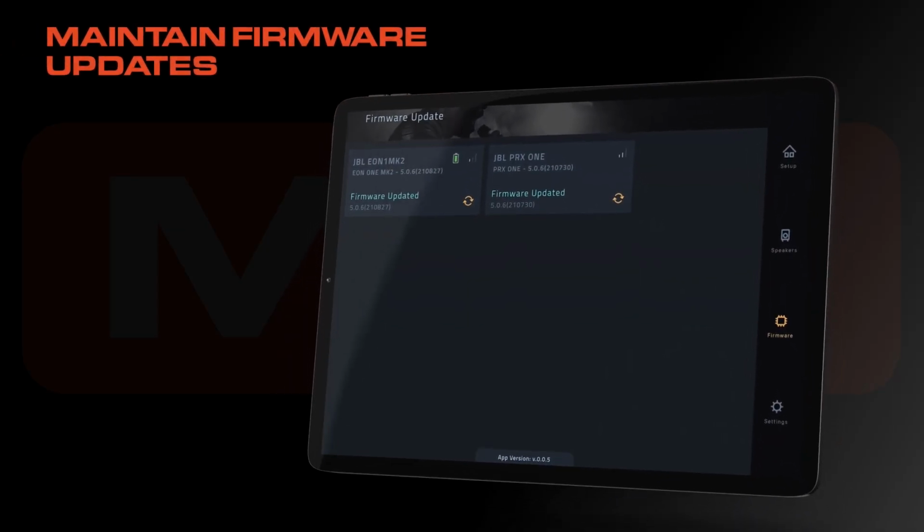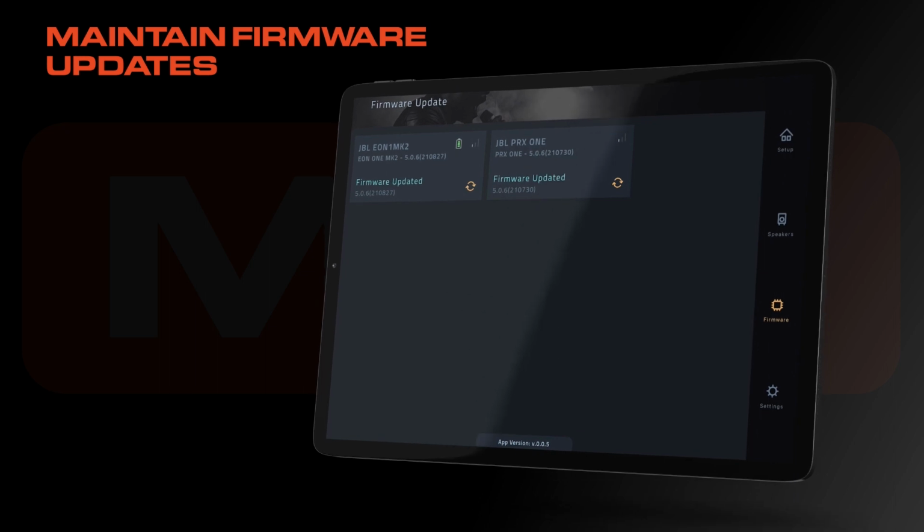It's very easy to check your firmware. Simply navigate to the firmware tab that you'll find in the right toolbar, load up your firmware. We'd like to make sure that your firmware is always addressing any bugs that are out there, and in the future pushing out new features as we can make them available to products.